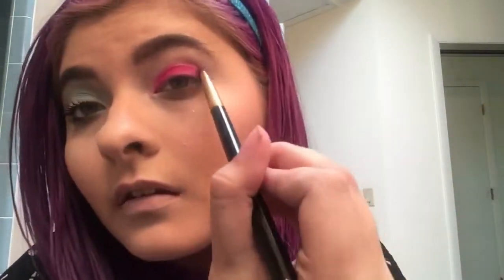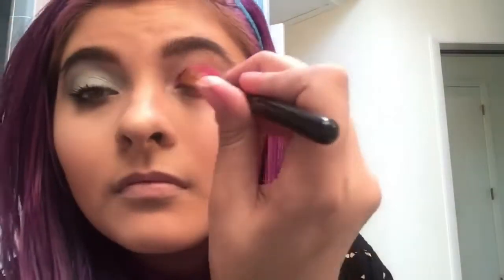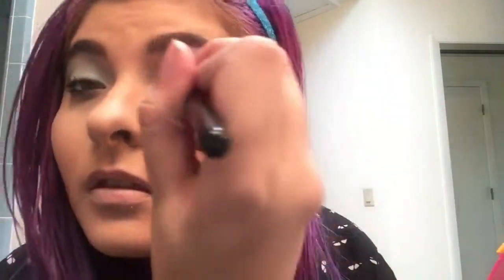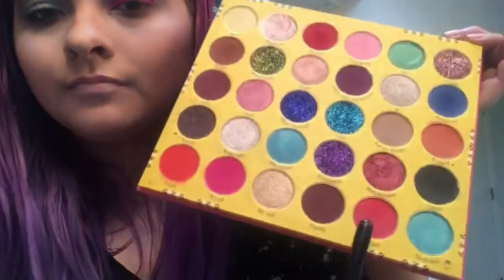Also, if you guys wanted to, you could add some winged liner to this, just to add that extra oomph to it. I decided not to. I just thought that it looked good without it. But anyways, the reason why you want to pat it and not swipe it is because if you swipe, especially with that white base underneath, it'll start to mix the two and it'll give you a light pink.